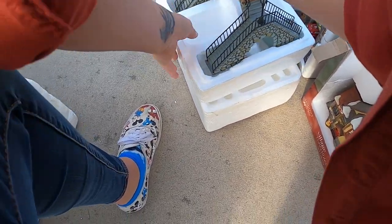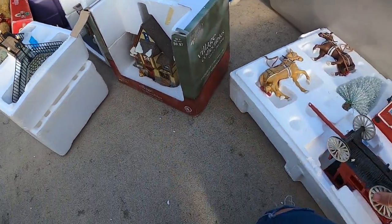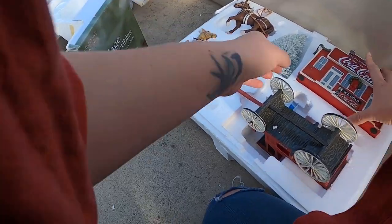It's cool, it's heavy. It might have been Bradford Exchange, but I don't know. Gotcha. How about the Coca-Cola one? Do you know if that was? I think it came from Bradford Exchange also. Okay.